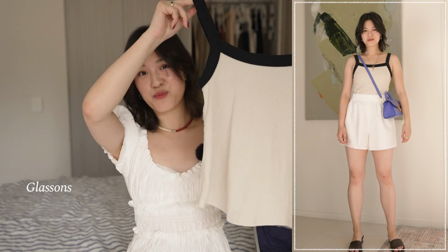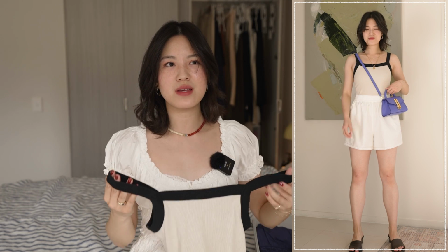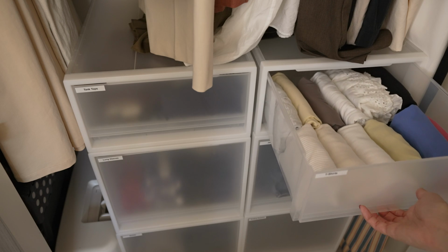This is a little tank top from Glassons. I really love this one just because it's got that contrasted trim. I think for my Kibbe body type, which is soft gamine, this fits really well. This is definitely one of my more aesthetic drawers, so let's take a look.